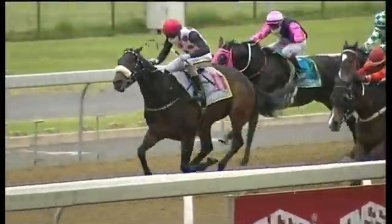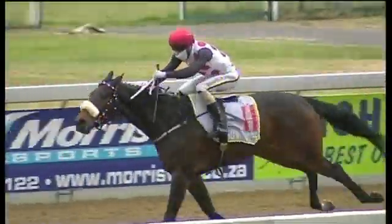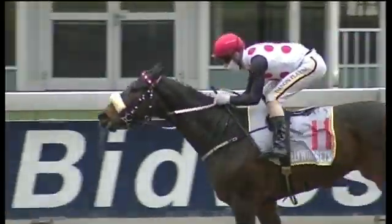Let's look at those tote dividends. 11 a win, 320, and actually ends up the tote favourite. Joint 1 and 11 both showing 320, so take note of that. Back to the studio.